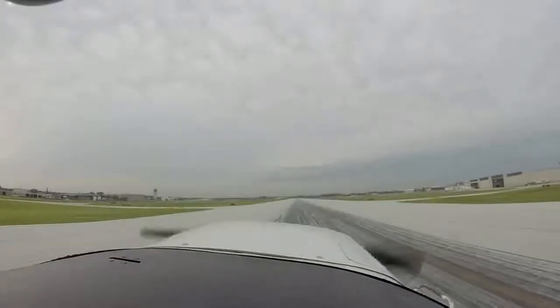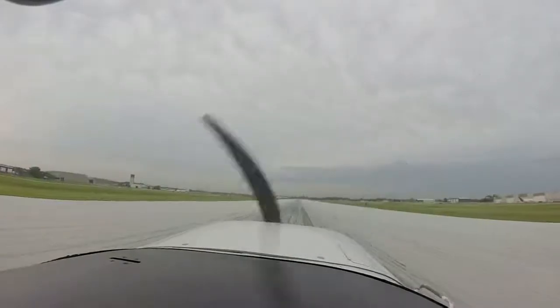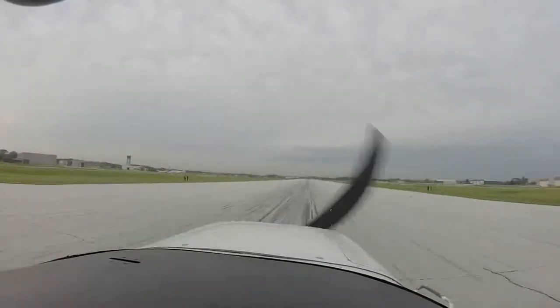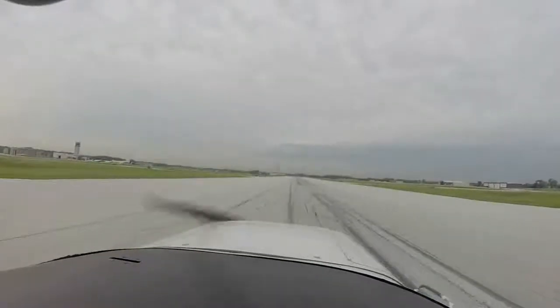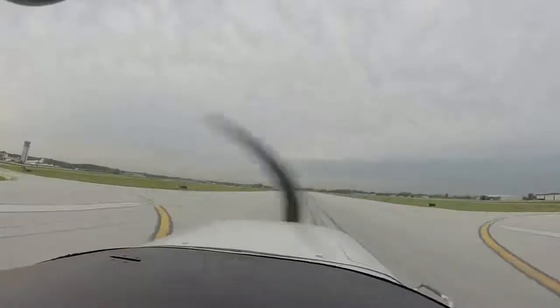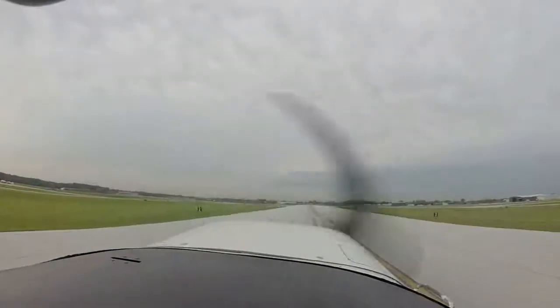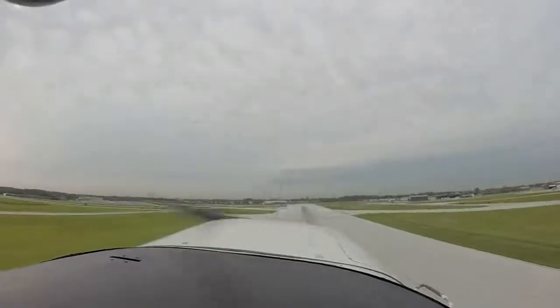Up a little bit. Precinct 796, line up and wait, 16. Okay, now carburetor heat goes in, full power. Don't need flaps. Nose up. Airport 23, cross 16, hold short on the west side.